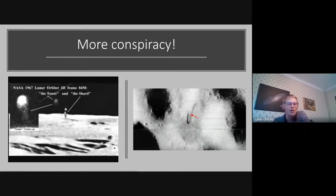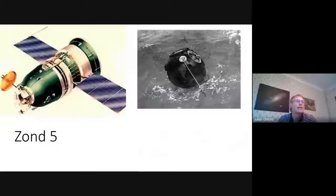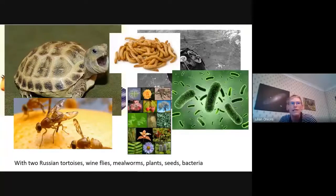Then we're back again to another first by the Russians. This is the Zond 5 mission. So here we have a probe that went off to nearly Mars. This one went around the back of the moon, but this one actually managed to go right around the moon and come back. So this was the first thing to actually go to the moon and come back and bring with it some passengers. They took with it two Russian tortoises, some mealworms, a few wine flies, some bacteria, various plants, seeds and other living or close to living animals and plants and seeds, just to see what the environment was like.